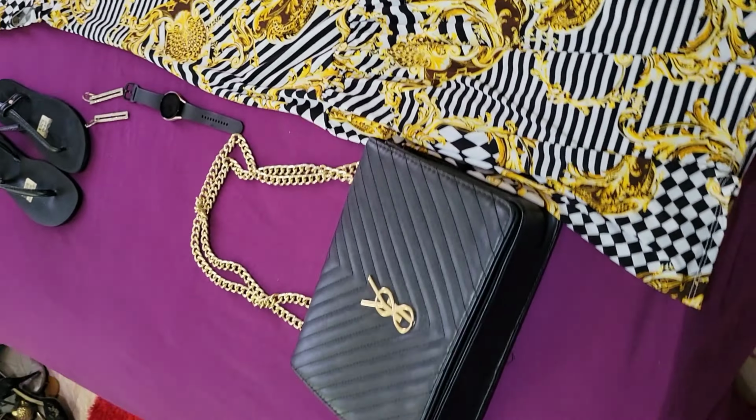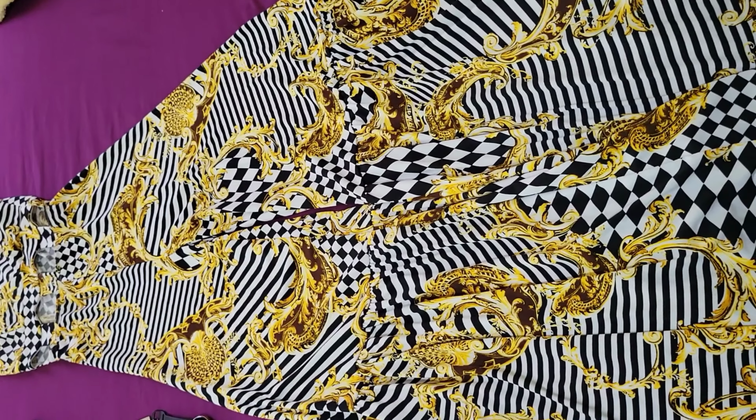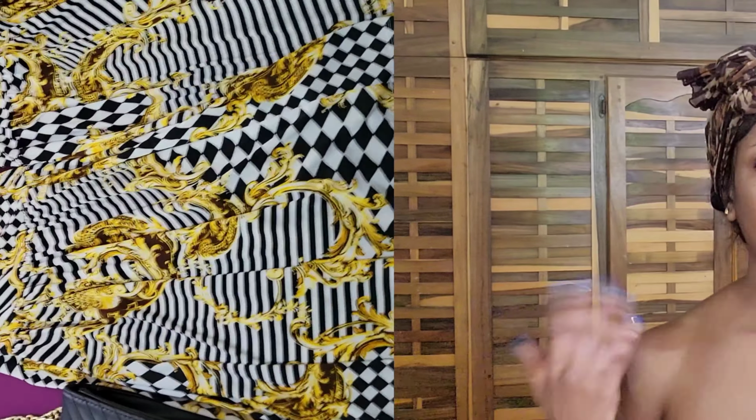So I'll be taking a shower, doing my makeup, my hair, and all the works. So guys, comment in the comment section if you like this outfit. So I'm in my towel. I took a shower.